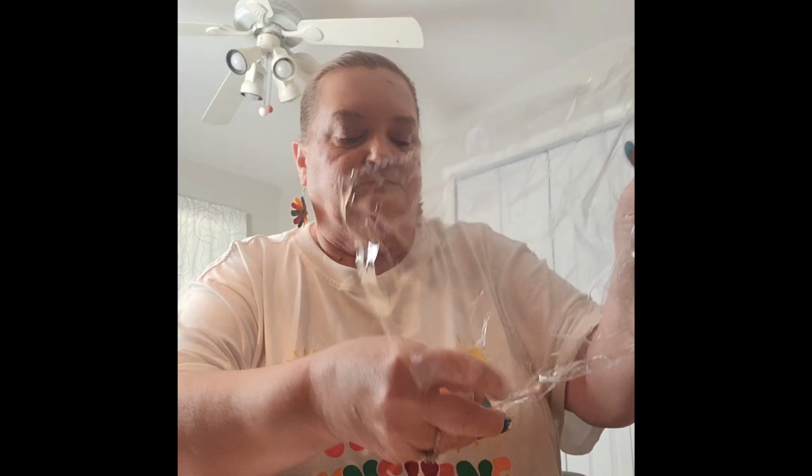Now, this little contraption. How many of you have replaced the grout in your bathroom? You know the caulking around the tub? And you have a hard time getting that smooth finish like the professionals do? Well, this little thing is a putty knife. This is a putty knife.